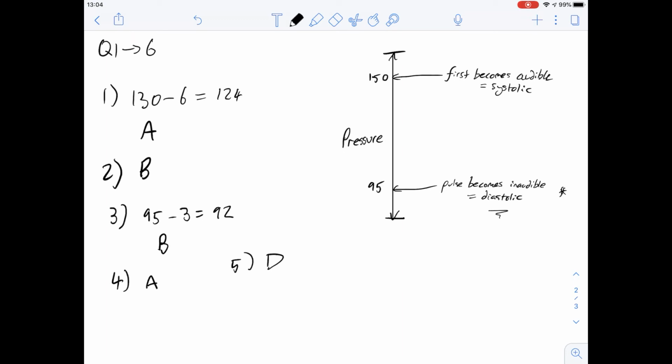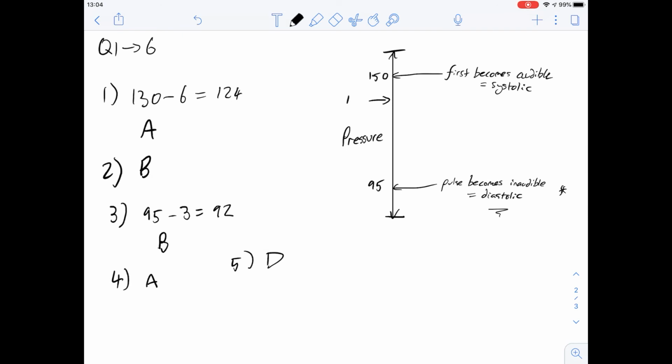And then number 6, it says, suppose the cuff pressure was about 140 millimeters of mercury for a typical mild hypertensive person on a normal diet. The pulse would be what? Okay, so for this one, let's look at the numbers that were given. I've drawn in 150 and 95 because those are the systolic and diastolic pressures for someone in that group on a normal diet. So the cuff pressure is going to be about 140, which we can say is around here on the graph. So we know it's going to be between the systolic and diastolic pressure.